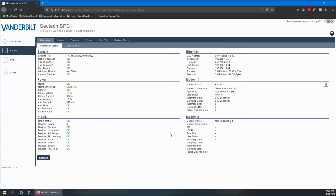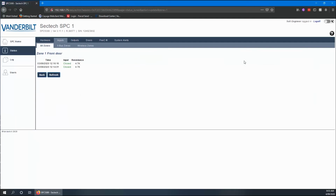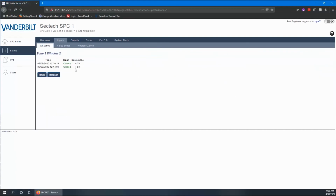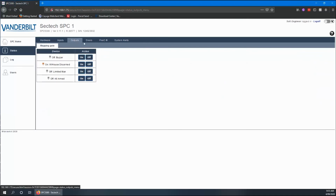We can look at all of our inputs directly and we can see the state as well as the current end-of-line resistance for each of our zones. We can go to a log and it will show us every time that that zone has been opened or closed and the end-of-line resistance associated with each of those changes. We can look at our outputs. In this case, we have programmed what we call mapping gates, which allow us to manually turn our output on or off, and we can do that from here.